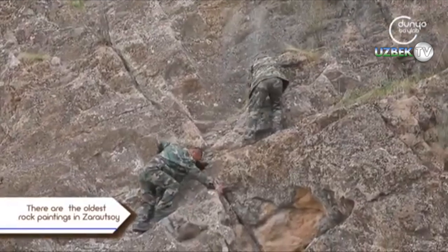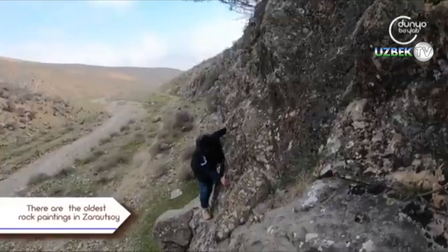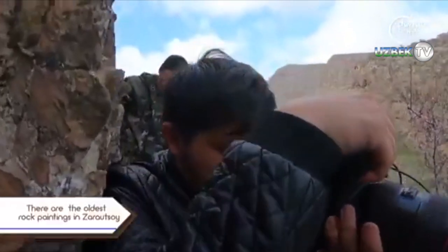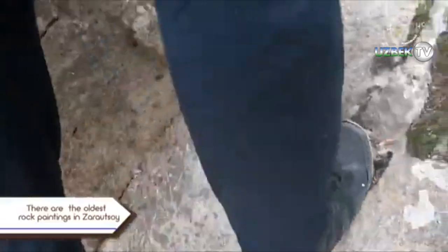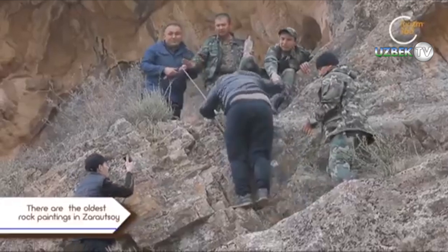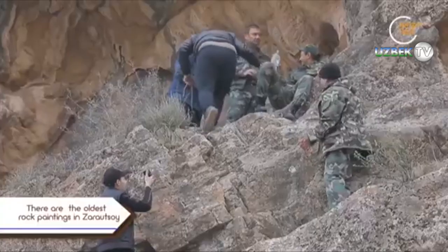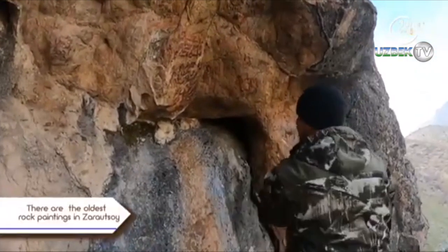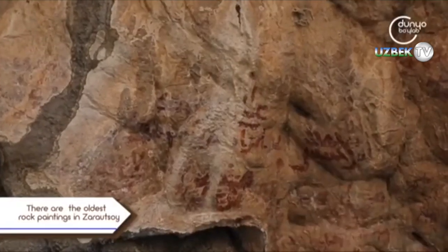More than 2,000 paintings in Zaroutsoy belong to the Mesolithic, Neolithic and later periods. Of course, it's not easy to watch and photograph them closely. It is difficult to get there because the pictures are located on steep mountain slopes and caves. Another noteworthy feature is that the paintings are drawn in the style of contours and shadows with red angop stone. Therefore, they should be watered to make them look better.